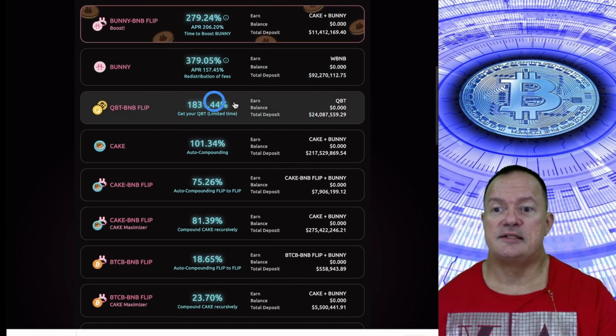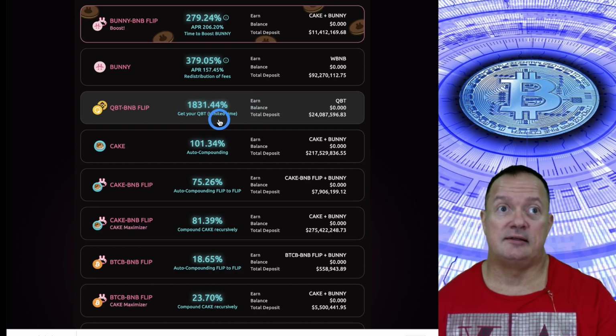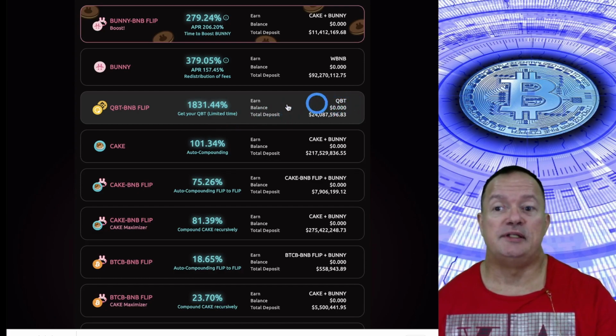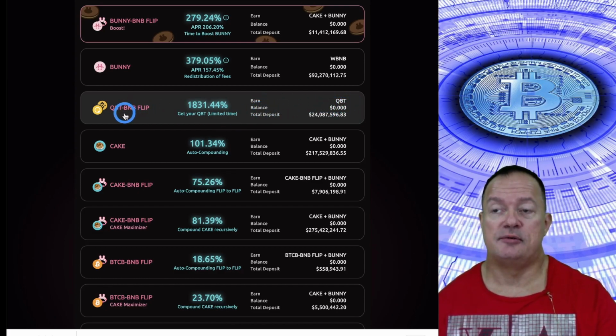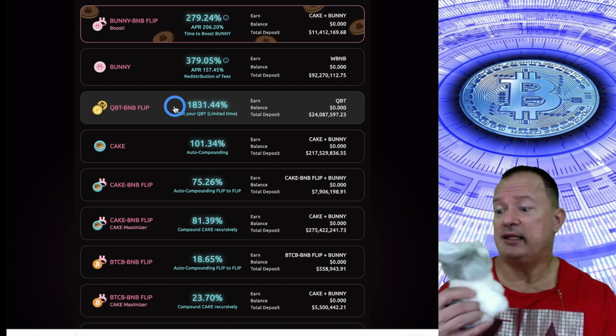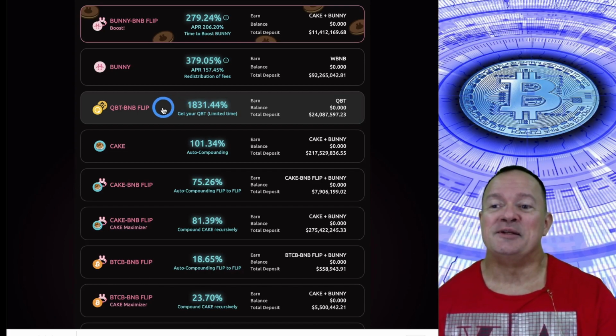Now, this is an interesting pool right now because it's, well, they say limited time. They're giving a really high interest rate here if you buy the Qubit token, which is a PancakeBunny project, which apparently has been audited recently, like this month. I haven't seen the audits yet. It's not yet published, so get it published. I want to see it, because I like to read audits just to be on the safe side.